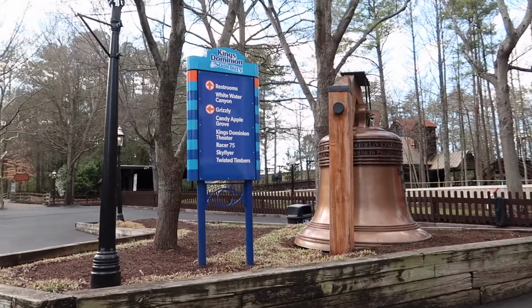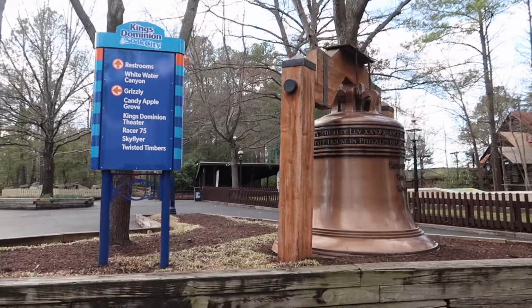But now I'm definitely coastered out. And the park is now closed. So we're making our way out to the front.